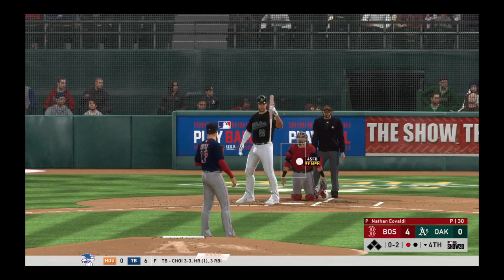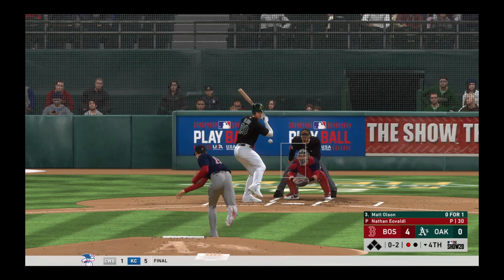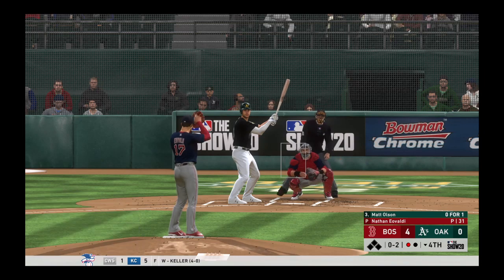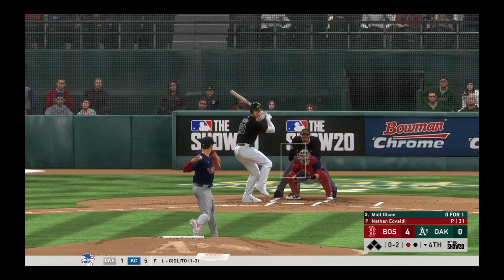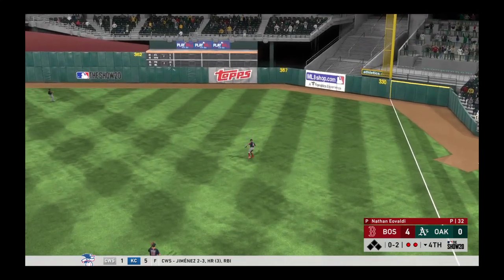And it's fouled away. Fouled off. Now another 0-2. He pulls this one into right. Betts is there, 2 down.